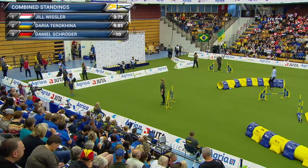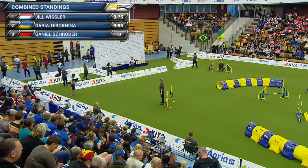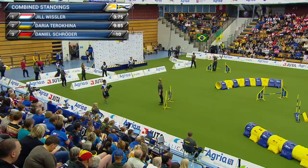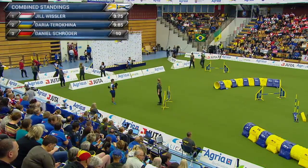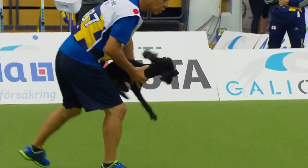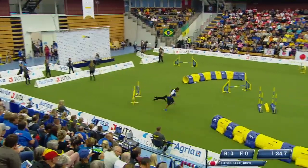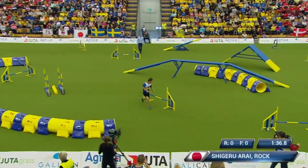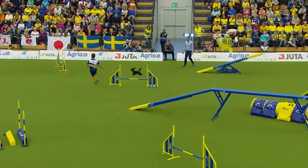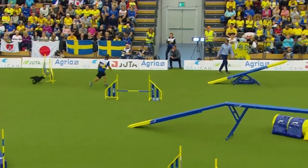Yes. So, looking at the combined standings, we have Jill Whistler from the Netherlands in first place. The Border Terrier. We have the Beagle second. And we have a Japanese poodle on the line. This is Rock. First clean from yesterday. Shigeru Arai running fast there. Getting his poodle around six and onto the seesaw.